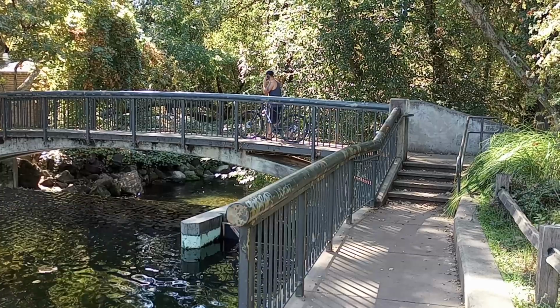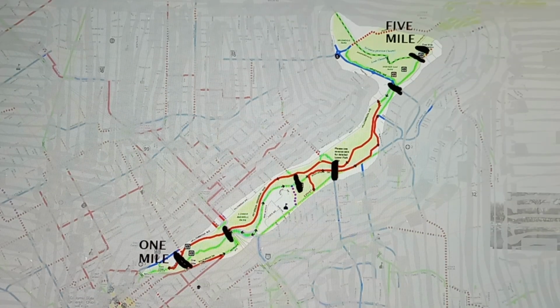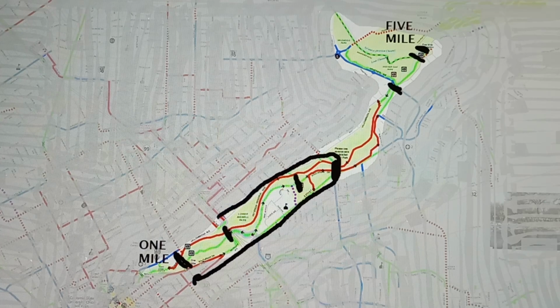There are a number of bridges along the creek, and you'll see them on the map. The bridges give us some flexibility. Let's say I start here at 1 Mile and I don't want to go all the way to 5 Mile. I can cross one of the bridges and come back and still do a loop.